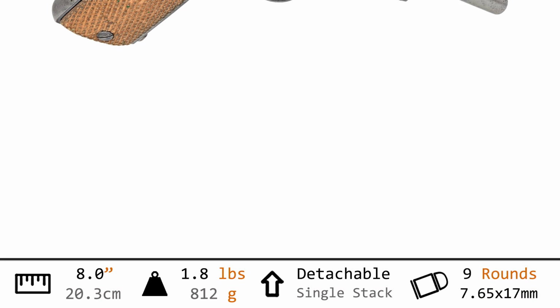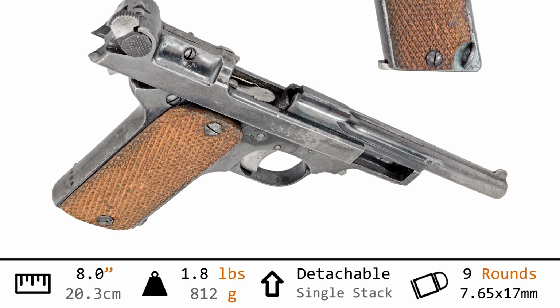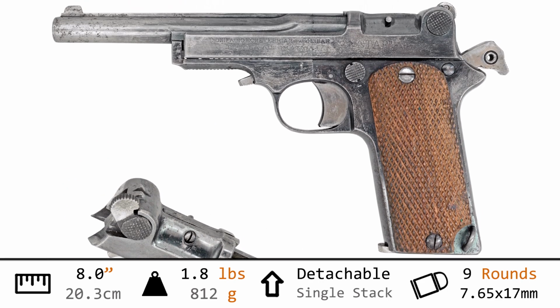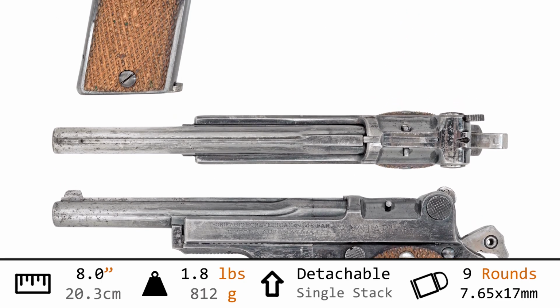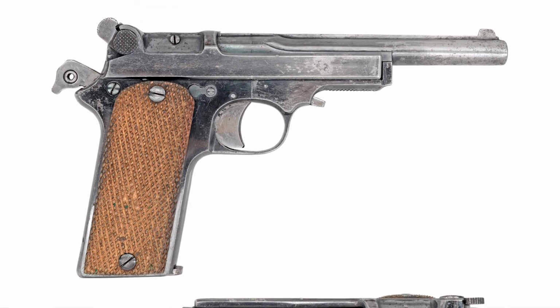With an overall length of 8 inches and weighing in at 1.8 pounds, the Star is actually getting into almost full-sized handgun range, so I probably shouldn't have said small. Now, it has a magazine capacity of 9 rounds, single stacked, .32 ACP. So I guess it's still not really a full-size military handgun.